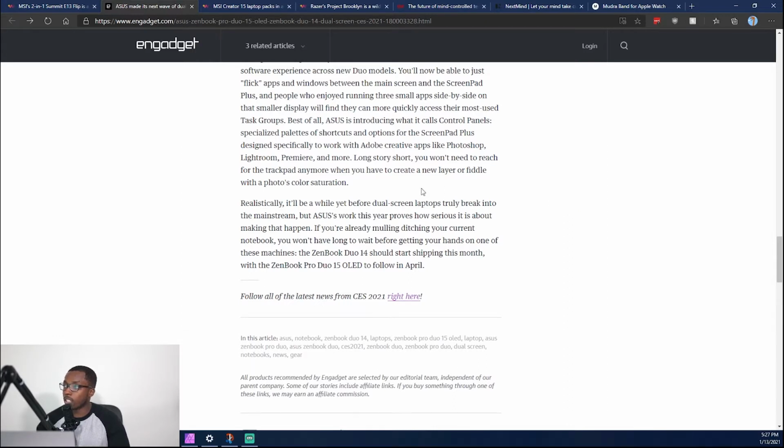In fact, one thing to say about the MSI Summit E13 stuff is that, like I said, they have 100% sRGB color gamut. So if you're a creator like I am, and you do a lot of pictures and photography and videography, these computers will be pretty much right up your alley, because the picture quality is really good, but the refresh rate is not so good because it's not really meant for gaming, even though you can game on it.